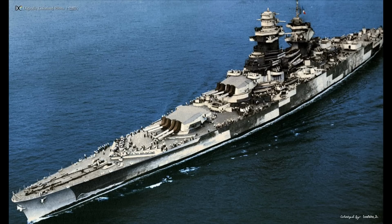There are things you could have done even further to shorten up the citadel. So you can see it on this picture of Richelieu, for example. You could move the forward turret slightly further back, so they're a bit more Nelson-style spacing, which would save you even more length, but it's neither here nor there.